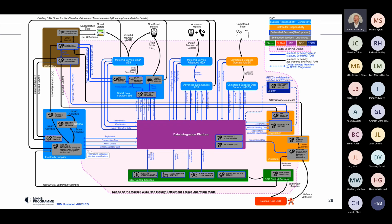I made a change over the past couple of weeks to add in the dark blue box because there have been discussions in the working groups about how do we get the electricity inquiry service updated at a reasonable cadence, given that the registration services will be updated rather more dynamically than at the moment. So there's a little bit of optionality around there. But again, this is the Patrick diagram.